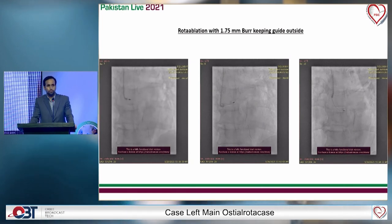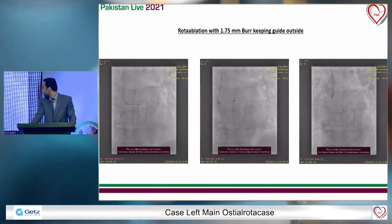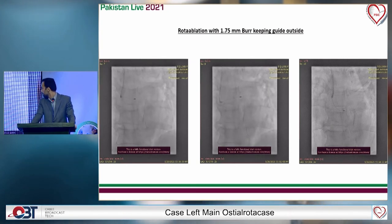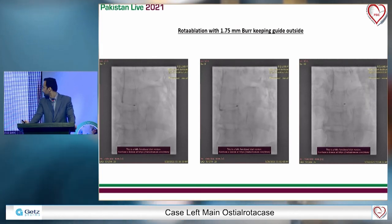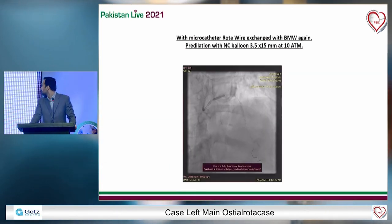So rota ablation with a 1.75 mm burr was done, keeping the guide outside. Again, with the microcatheter, the rota wire was exchanged with a BMW wire, and the lesion was pre-dilated with an NC balloon 3.5 x 15 at 10 atmospheres.